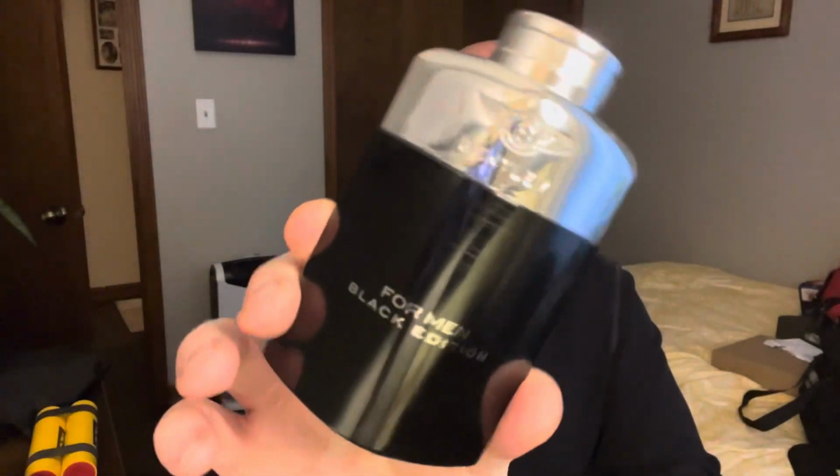Check Burlington. They have Bentley for Men Intense, Bentley for Men, Bentley for Men Absolute, and Bentley for Men Black Edition. I'm waiting to see Azure pop up. That's the only one I need. So come on, Burlington. Don't make me Stone Cold Stunner your ass and make you get Azure. Bentley for Men Black Edition. Please check that out.